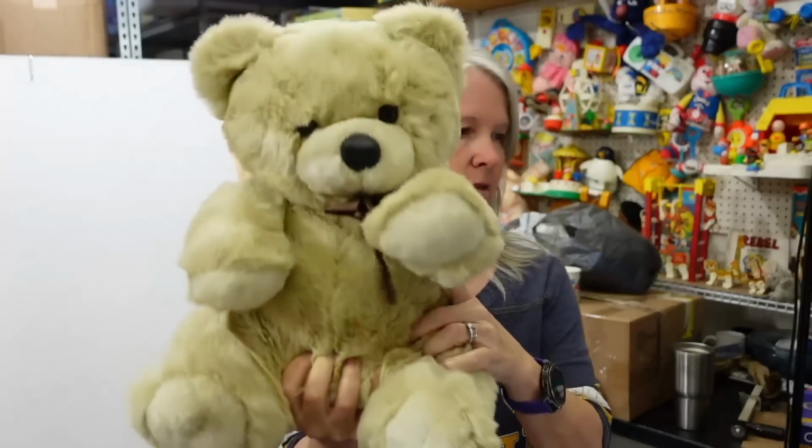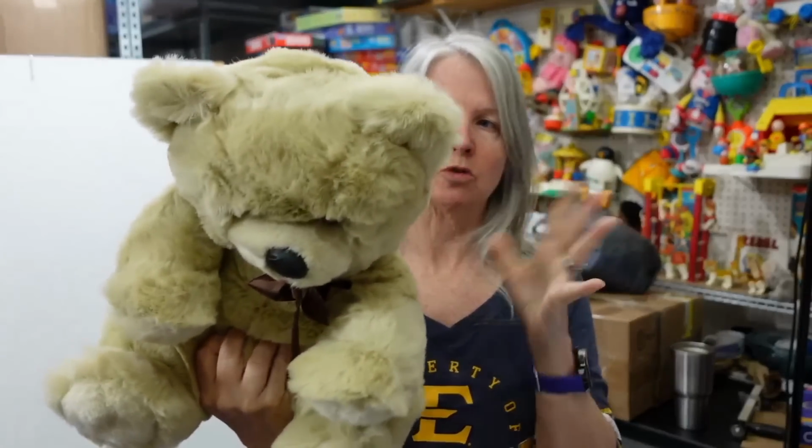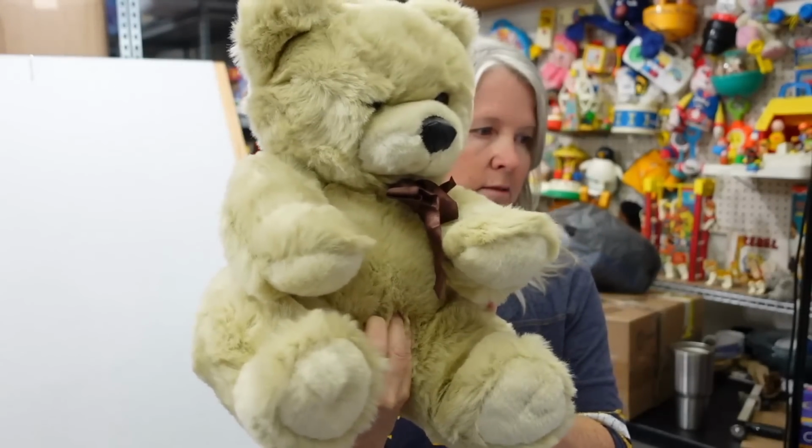So many bears. Y'all, I have so many bears. That is just the thing I find the most of. This is Krisha Playful Plush. Usually a lot of these, yep, 1988. Probably going to be $25, $30 for it.